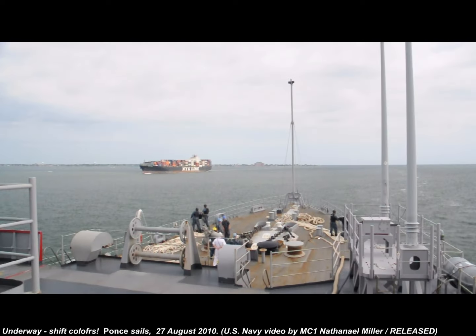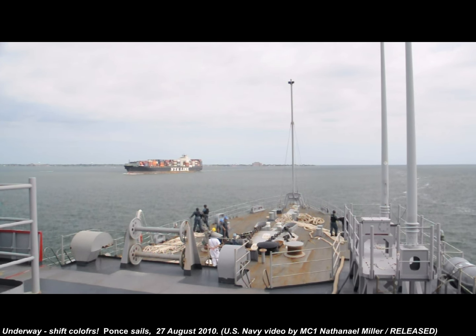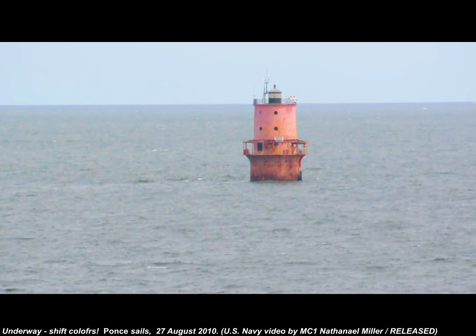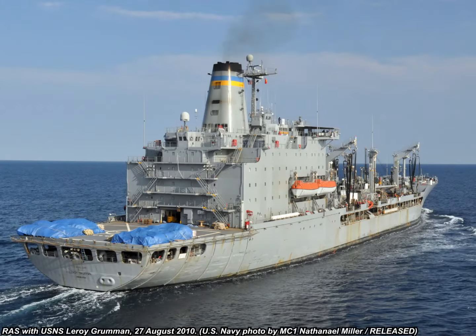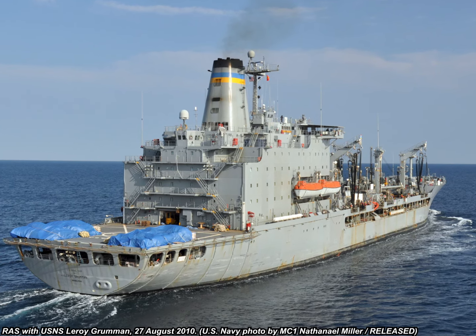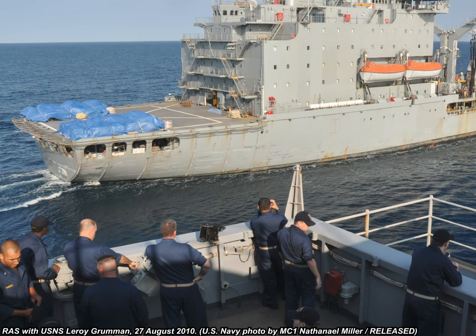Once Ponce was clear of the pier and in the traffic lanes, we began the whopping 24-hour trip down to Morehead City in North Carolina. We'd pick up our embarked Marines and our embarked landing craft on the 28th, but for the moment, we were still transiting out of Chesapeake Bay. Late in the afternoon, we rendezvoused with USNS Leroy Grumman, TAO-195. This was for a replenishment at sea, or RAS.